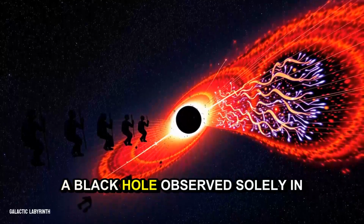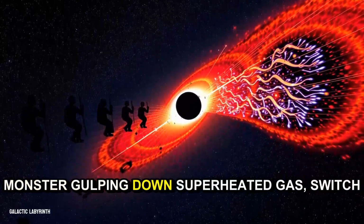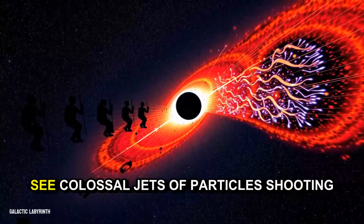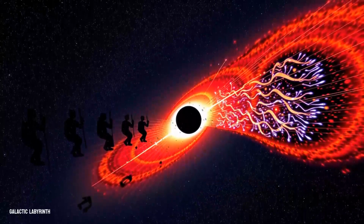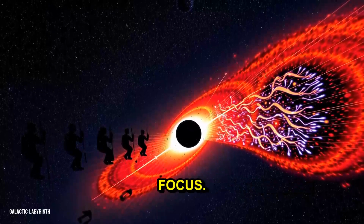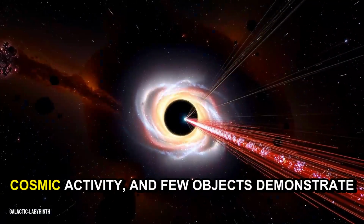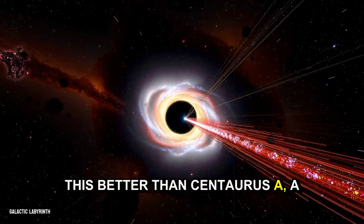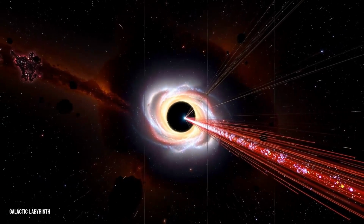A black hole observed solely in X-rays might look like a voracious monster, gulping down superheated gas. Switch to radio waves, and suddenly you see colossal jets of particles shooting out at nearly light speed. Add infrared, and the dust clouds hiding its feeding frenzy come into focus. Only by combining these perspectives do we get the full score of cosmic activity, and few objects demonstrate this better than Centaurus A, a galaxy that's been studied across every wavelength we've got.